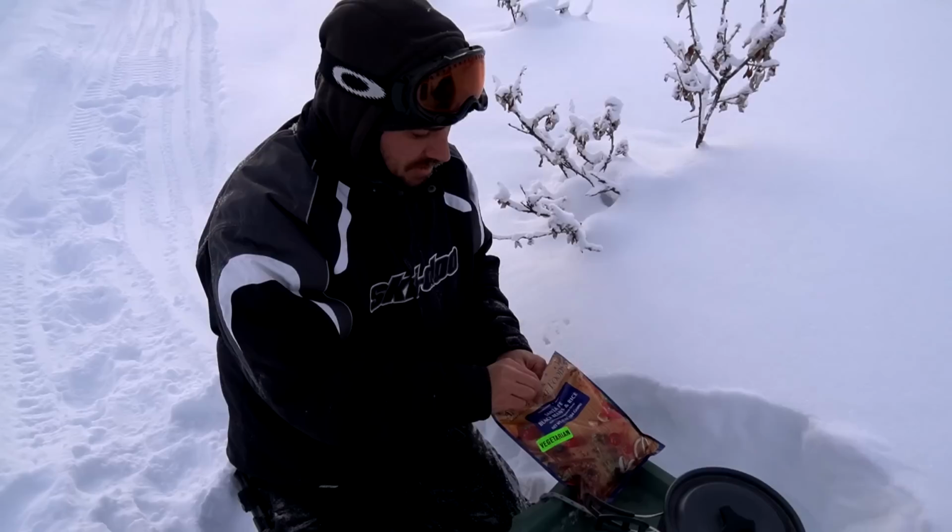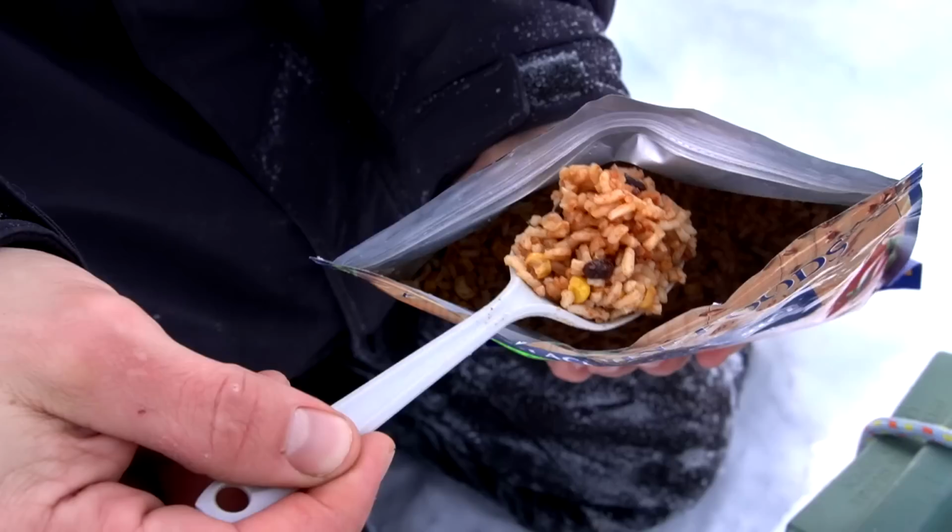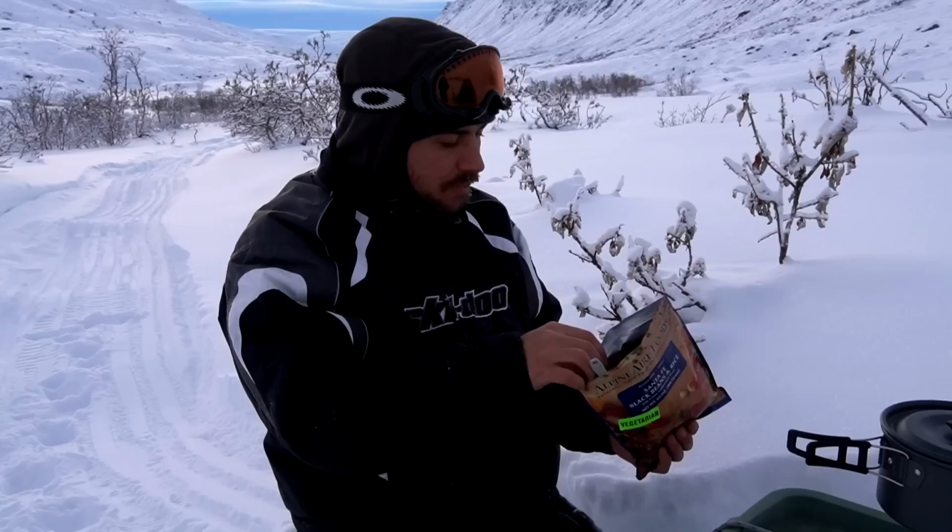Time to eat. This is a vegetarian one. Santa Fe black beans and rice. Oh, that smells pretty good. Looks like a Mexican rice, red rice. This is a good one.